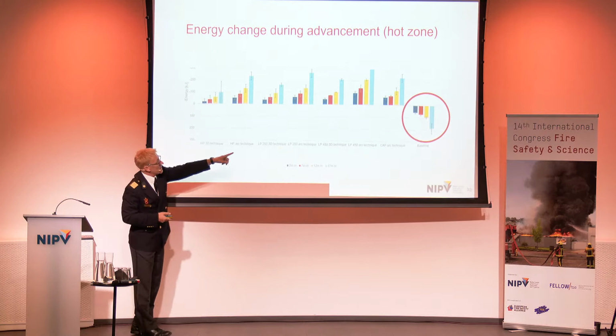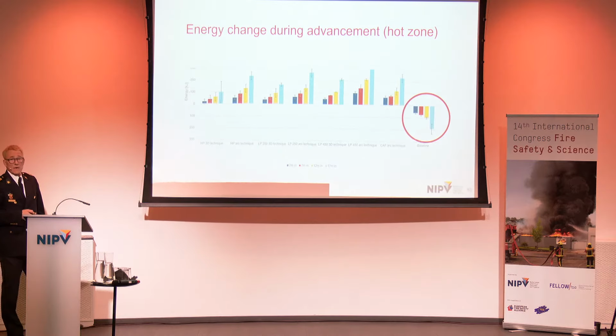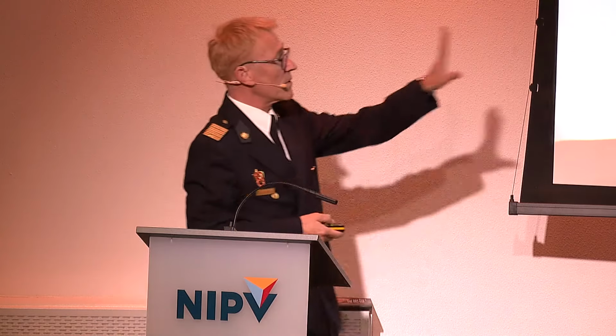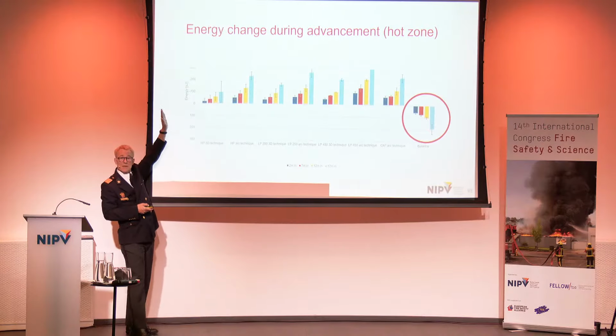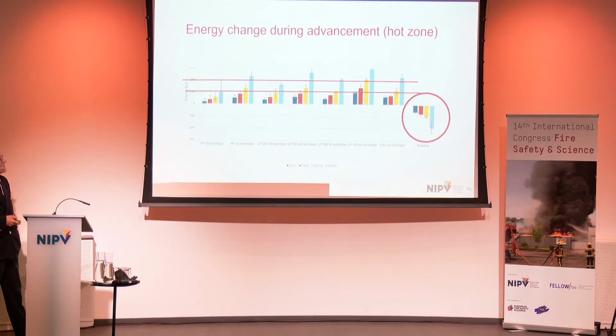So you can see that in all places, the amount of energy we calculated in the hot zone, so on top of the hallway and near the ceiling, increases. And when we start extinguishing with different techniques, you can see that it always decreases, because there is a minus upstairs. Yes, so the energy decreases when you start using it.